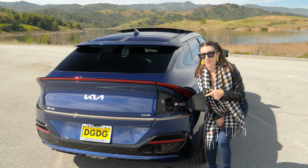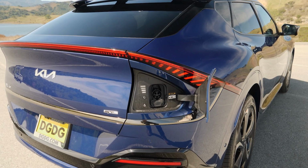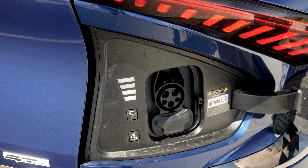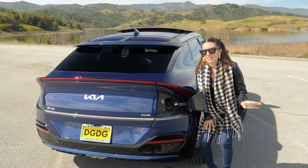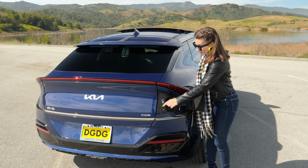So this is a super fun feature. This GT-Line is equipped with the available onboard charging system, which allows you to power or charge large appliances, laptops, e-bikes, camping equipment, whatever your little heart desires, which is just so convenient. Of course it didn't close.